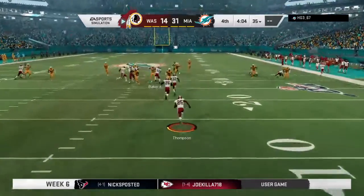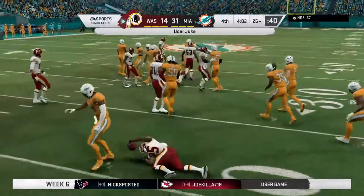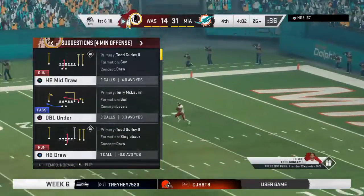This is taken at the 3. He juked him. And not a bad return here. He gets it out to the 25-yard line. At their own 25-yard line.